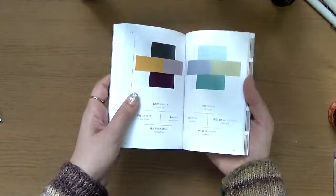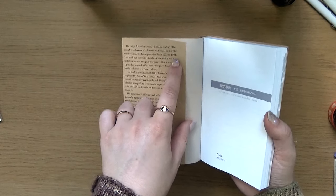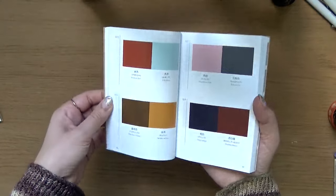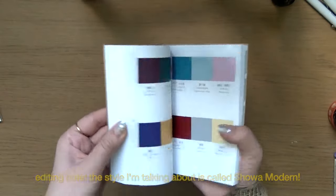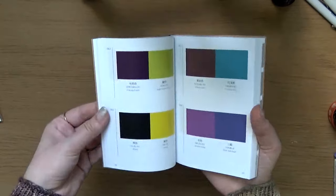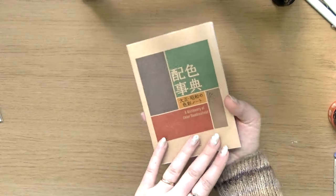So they've got 4 colour palettes, 3 colour and 2 colour. This was published in the 1930s, so the colour palettes really speak to the whole Japanese retro graphic design style, if you know what I mean. It can be so beautiful and so clever and quite simplified as well. So that's what I think of when I see these, and I'm quite excited to try and work with this in my own work. So yeah, dictionary of colour combinations.